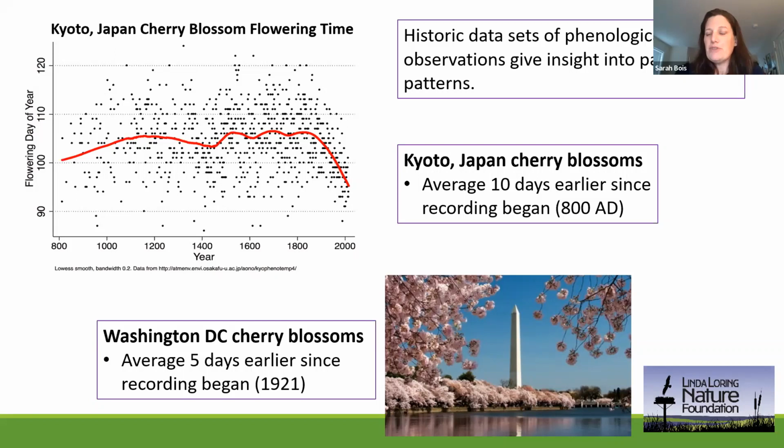One of the most well-known and long-term phenological data sets is from Kyoto, Japan. I already mentioned that cherry blossoms are culturally significant, and so peak flowering time has been recorded since about 800 AD. In that time, close to 2,000 years, there are recorded observations of peak flowering time. We can look at that historic data set and match the change of peak flowering time to temperature, and what we can see from today's data is that on average, these cherry blossoms are flowering 10 days earlier since recording began.